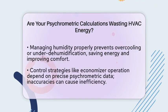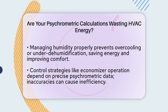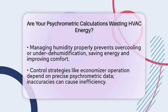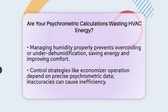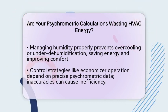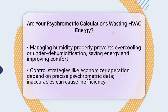Ignoring humidity effects is another problem. Psychrometrics help distinguish between sensible heat, which affects dry temperature, and latent heat, which involves moisture. If humidity is not properly managed, systems may overcool or under-dehumidify, leading to discomfort and extra energy use.